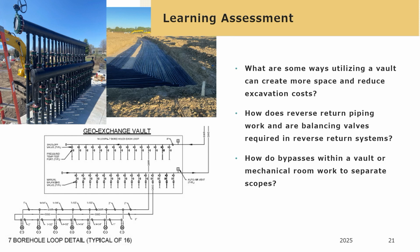How does reverse return piping work, and are balancing valves required in reverse return systems? Balancing valves aren't necessarily required depending on the size of your geothermal design or your system. I strongly encourage them, whether you utilize them or not. It's better to have them and not need them than need them and not have them. So incorporating those into the reverse circuiting within the vault is a wise decision that helps you balance your Borefield flow from the field to the building.